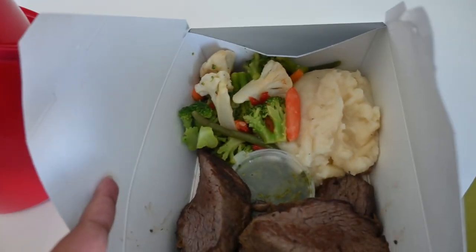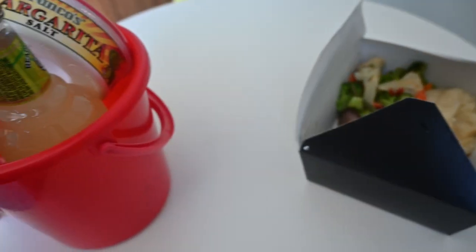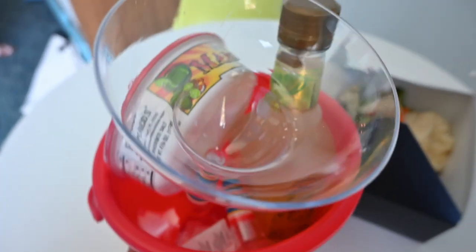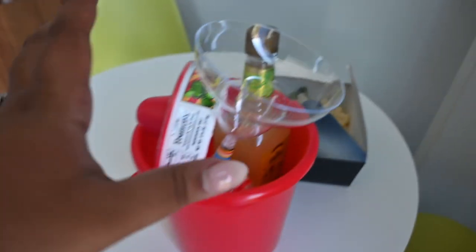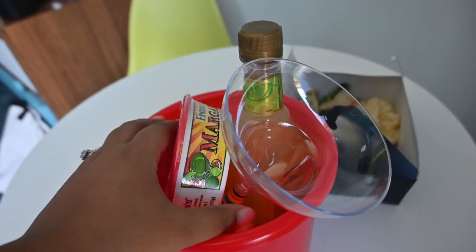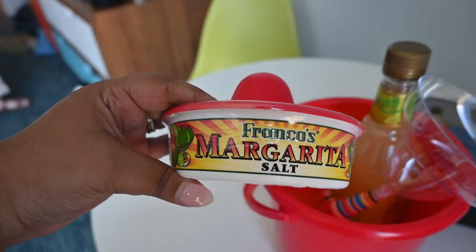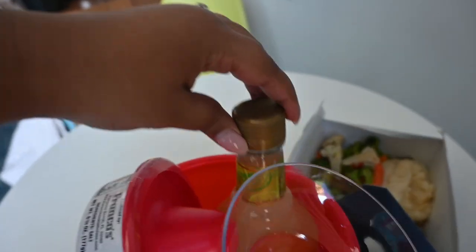Okay, so a little update. We did get food. We went down to the diner. Oh my god, can I even open this? Yep. So we got some steak, and I just did mashed potatoes and vegetables. And as we were checking out, we saw her. It's a whole margarita bucket. It came with 2 glasses. One of them broke on the way here. They're little plastic ones, but it's fine. So we'll put it back on. It also came with a full salt thing to put on the rim. And then, of course, some pre-mixed margarita.